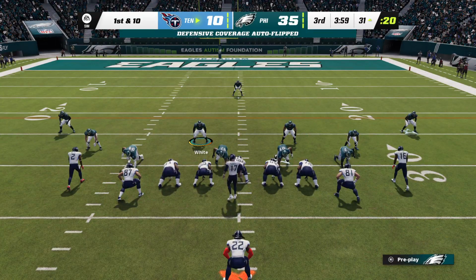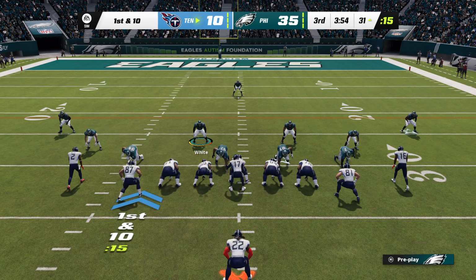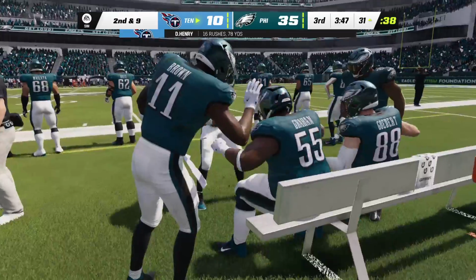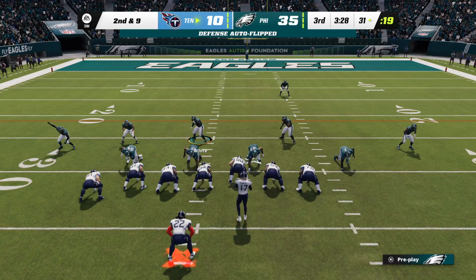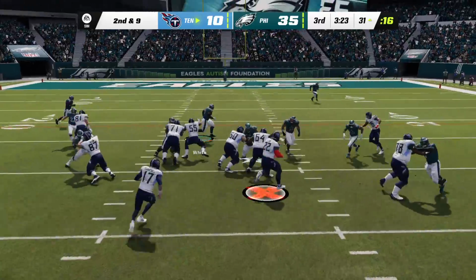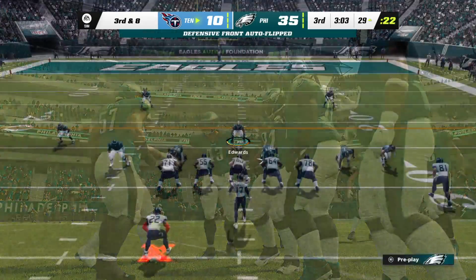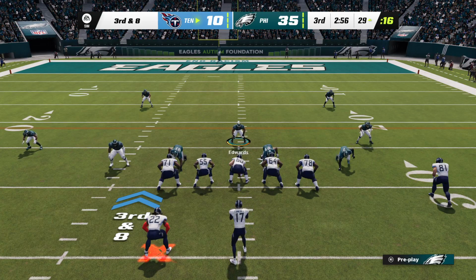All runs on this drive so far. It's 1st and 10. Henry will get it. He's been busy today. And somehow he's going to get a yard out of this as he fought through that first contact. Here's 2nd and 9, just a yard on that last run. A shotgun handoff to Henry. He winds up getting only a couple there, down to the 29. Not too many offenses want to turn down long drives, but when you're down what they are, they've got to pay it off with some points.